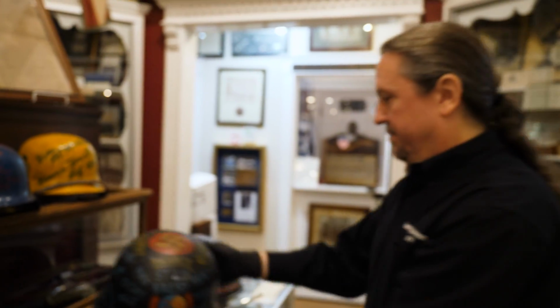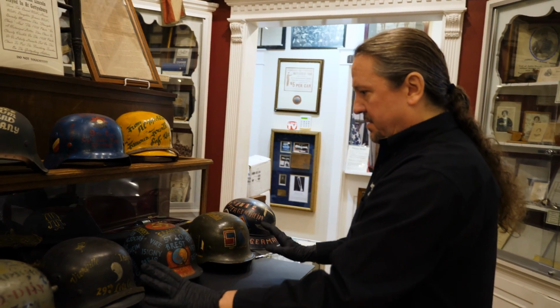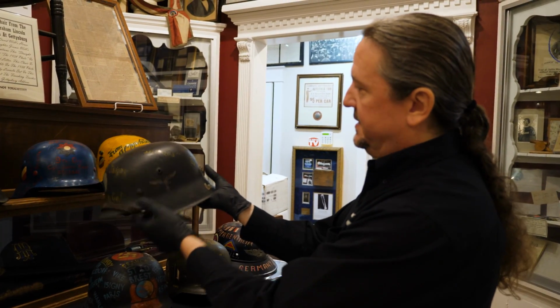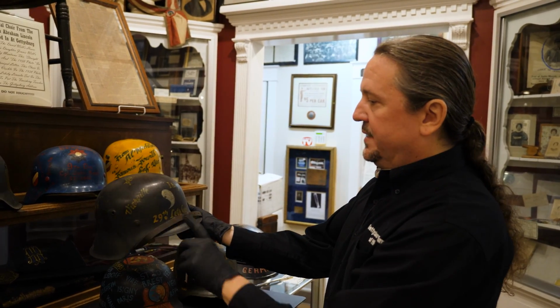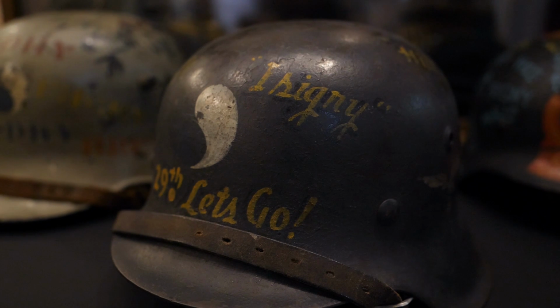And this one, these are Army helmets, but this one is a Luftwaffe helmet. You can see it still has the Luftwaffe decal on there. And again, they painted some of the places they were. And it says 29, let's go. And you see that on some of them. You see it on this one as well.